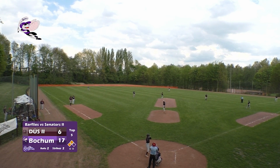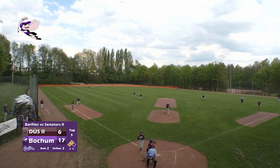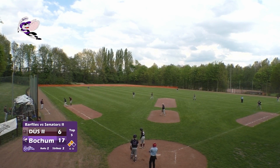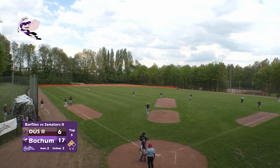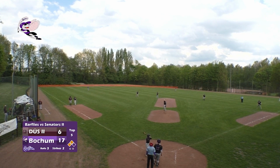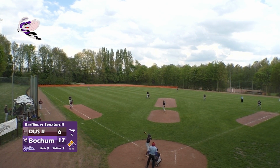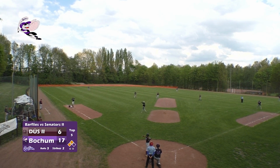This year we got 8 teams in our league. Next to the Bochum Barflies, we have returning opponents: Dortmund, Paderborn, Minden, and Hagen. Moving out of the league this year is Wuppertal. They're moving over to the Parallel League. And dropping down from the Verbandsliga, the NRW Liga, is Wuppertal.